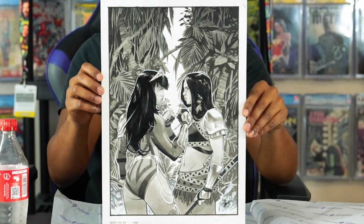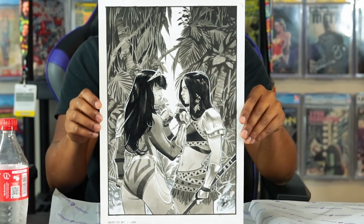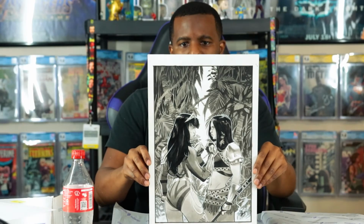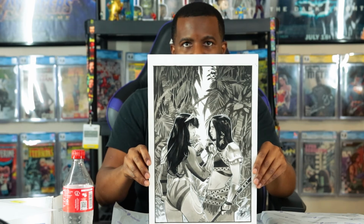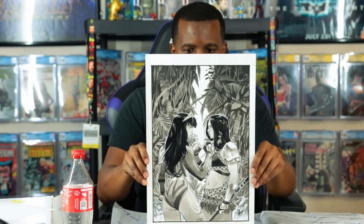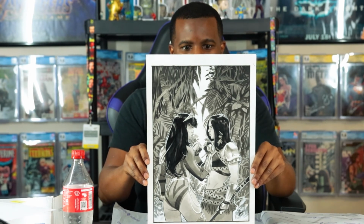So this is actually the first cover appearance of this character right here, and I'm not quite sure how to pronounce her name because I haven't heard anybody say it, but it's spelled P-O-T-I-R-A, so I don't know if it's Patira, or Patia. I'm not quite sure.